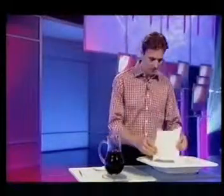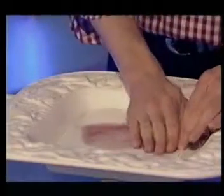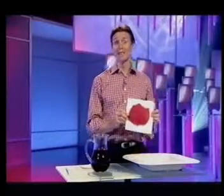Take a look at this. This material can absorb up to 30 times its own weight in liquid. It may look like the latest in kitchen roll design, but it is in fact a new high-tech dressing, and its makers claim it heals wounds in super quick time.